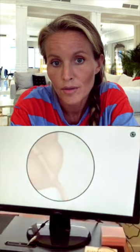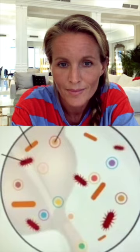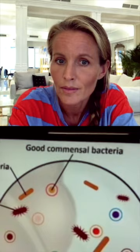So now we're going to focus down onto the colon itself. And we're going to focus on the bacteria, not all the other stuff that's in there, because obviously there's molds and viruses and all sorts of other stuff. But because we're a bacterial company, we're going to focus on the bacteria. The red guys with the spikes on are going to be the baddies. The orange guys are the opportunistic ones. They're the ones that can live okay with you, but if they get half a chance, they can become pathogenic. And then you've got the good guys, which are the round guys, commensal bacteria.